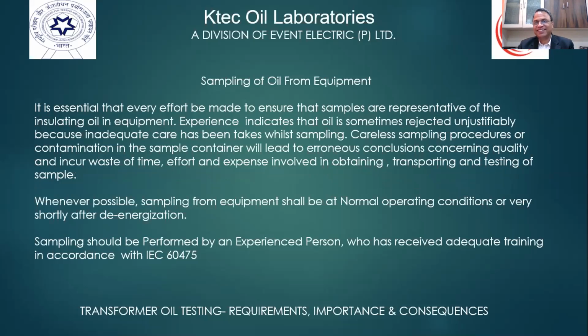Exactly. The person who is taking the sample, he has to take very much care ki how to take the samples. He should be a very experienced person. He should have some training on how to take the samples. I'll explain how to take the samples. I have some beautiful slides also.